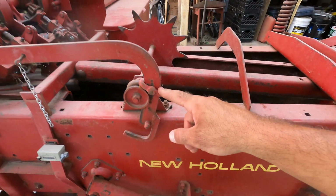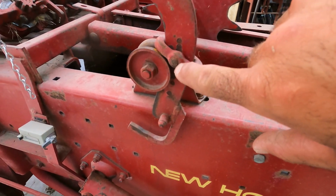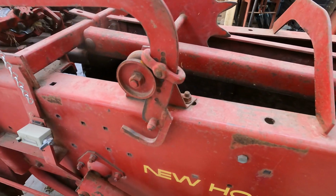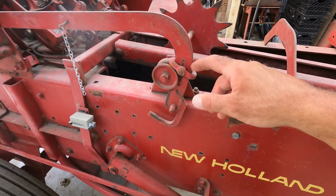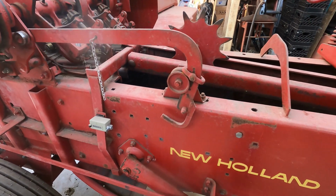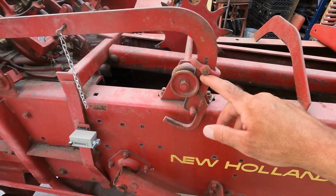So this is how you adjust for your bale size, and you can see, I don't know if this was a bolt or what kind of head it had on it, but it's broken off, and I don't feel like drilling that out right now. I called down to the dealership down the road, and they want $190 for a new one of these, so I'm obviously not going to do that. So what I'm going to do is just use a C-clamp, I think, for now. I don't need to move it too much.